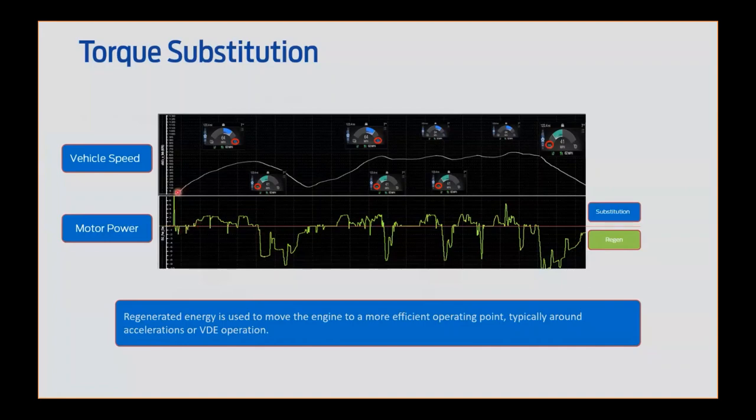As we start accelerating the vehicle, you see that the e-machine starts to kick in with positive power, which means we are substituting and helping the engine go through some hard operating points of the engine. And what the customer sees is a blue mild hybrid icon, as I was showing you earlier.